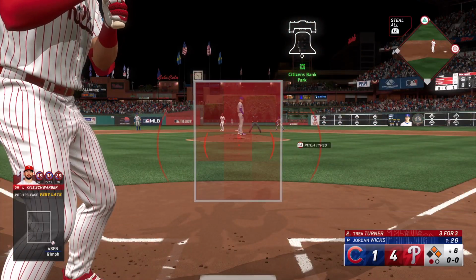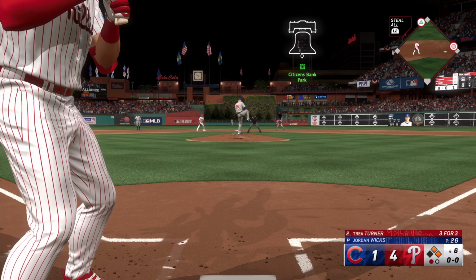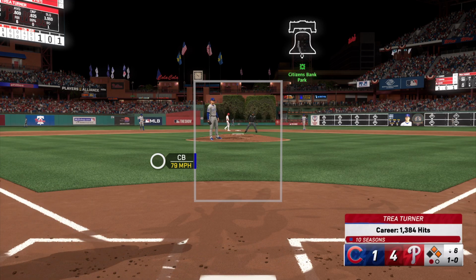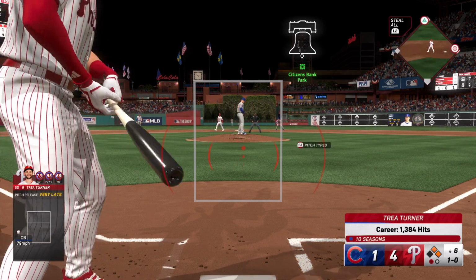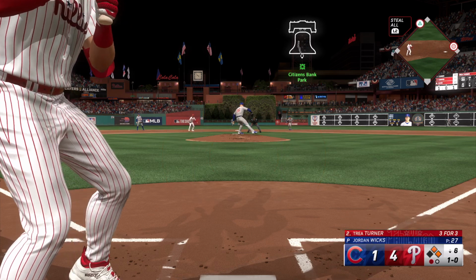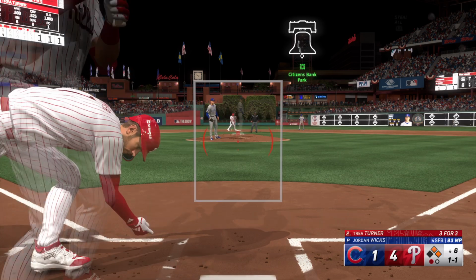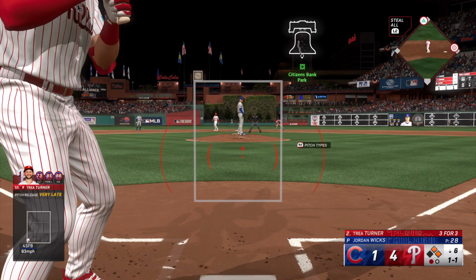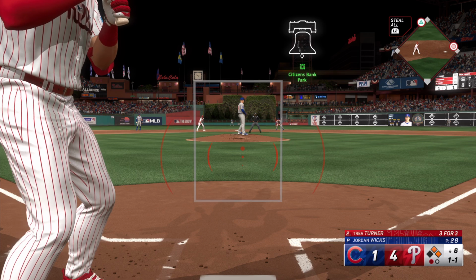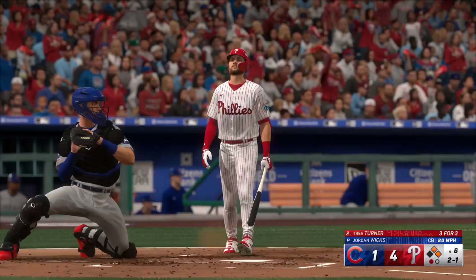Trea Turner digs in now. 3-for-3 with three singles. And that's off the inside edge. Ball one. That clips a corner. One ball, one strike. Two on, one out. Not even close there.